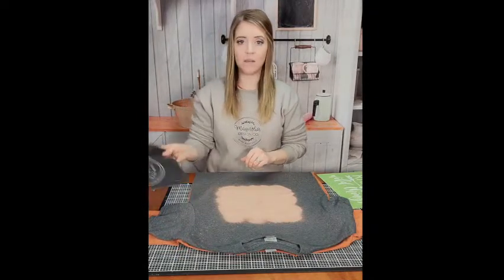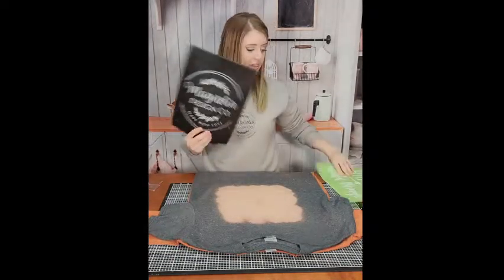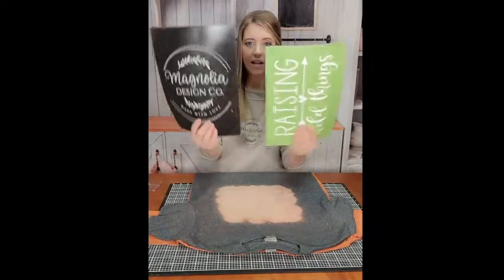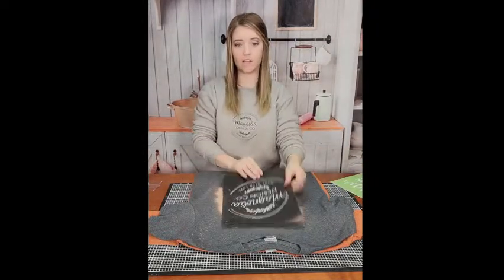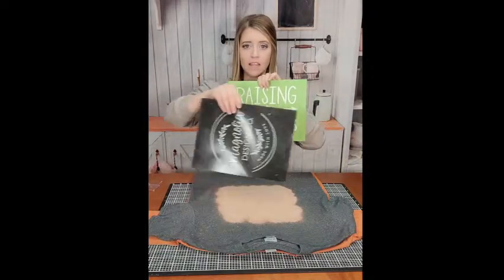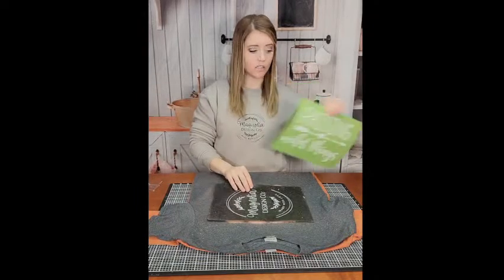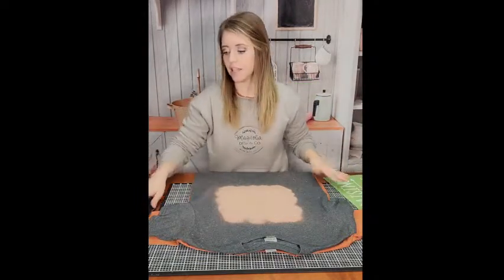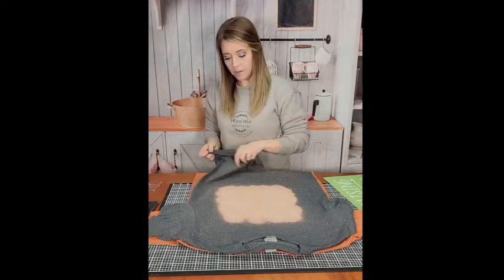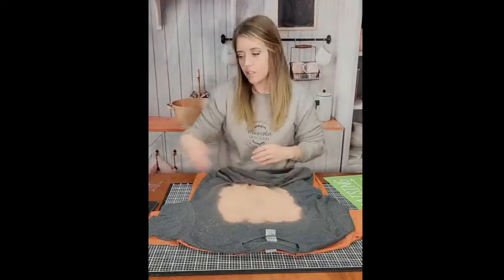So the first thing that I'm going to do is we have these ink mats. They are the size of the paper, just a little bit bigger, for the 8.5 by 11. So they fit perfectly right under the t-shirt for your design. So since the Raising Wild Things go sideways, I'm actually going to put my ink mat sideways on my shirt so then I know where to place my stencil. So why you would use the ink mats is it keeps the stencil in place to the fabric, and it's a lot easier to work with.